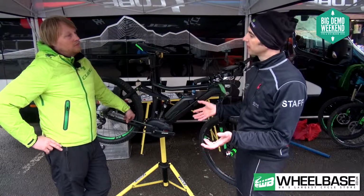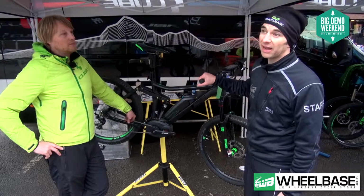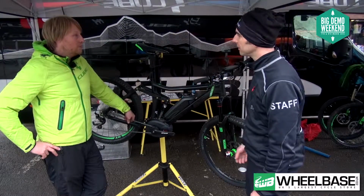To put that into context, here in the Lake District, we went out for a 2-hour ride. One of the guys was on one of these. He came back and he actually had half a battery left. So there is ample range, and it depends on what power setting you've got and how much assistance you're using.